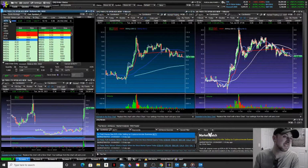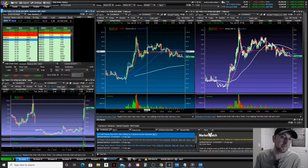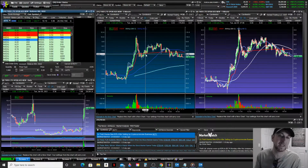Let's see. NCT, well, we talked about that. And as far as long setups go, again, this would have been a good spot here. But other than that, you would have been possibly buying the break of VWAP right here. But that would have been somewhat choppy. So if you'd bought it and then set your stop loss just below VWAP, you probably would have ended up being stopped out by that candle.